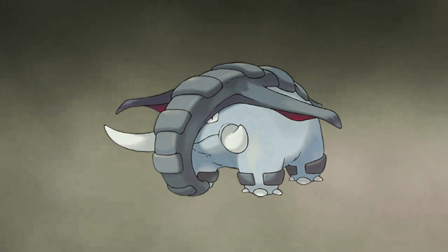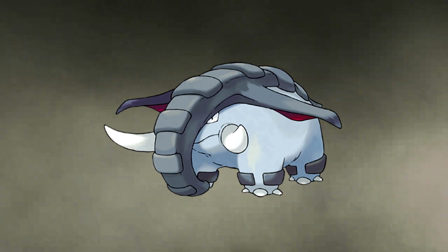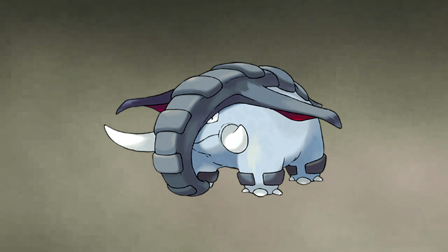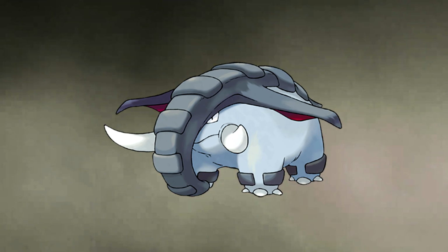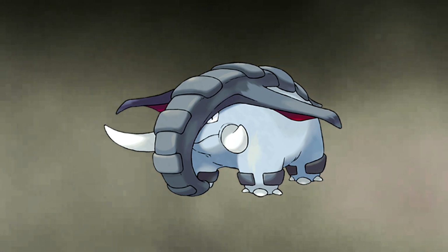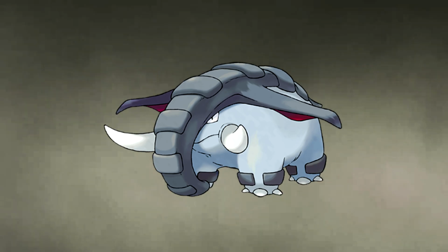Donphan. Pokemon Ruby and Omega Ruby. Donphan's favorite attack is curling its body into a ball, then charging at its foe while rolling at high speed. Once it starts rolling, this Pokemon can't stop very easily.